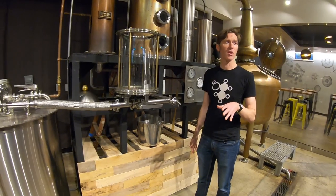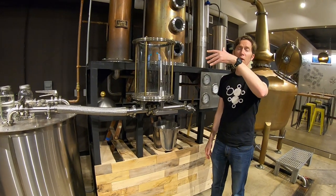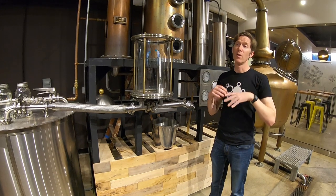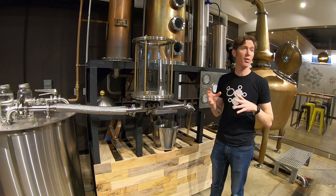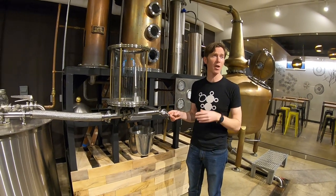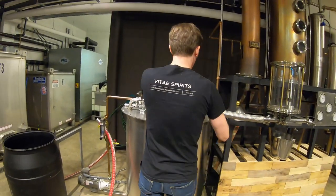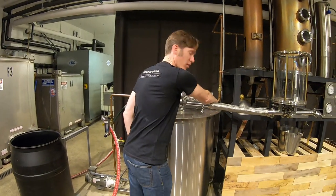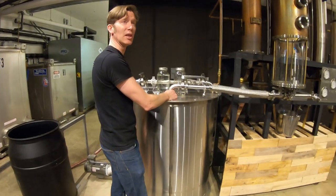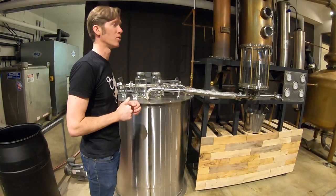We have to catch the transition from the heads, which are the nasty solvent smells, and that transitions into our hearts. The hearts are what we keep, and that's when we start getting kind of pineapple and mango and banana and things of that sort, things that we like. And so once we sense that transition, which is like a 5 or 10 minute window, we come over here and we throw these bags so that we stop collecting in our waste container over here and we start collecting in our hearts container. Okay, down there. And that's basically like the good stuff that is drinkable.